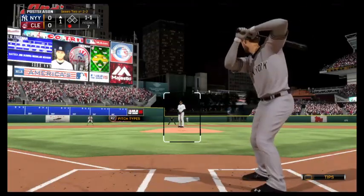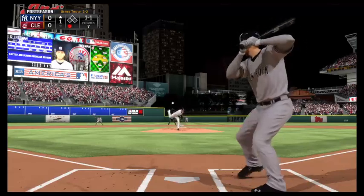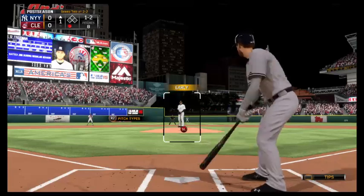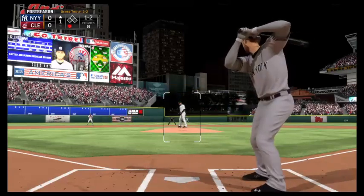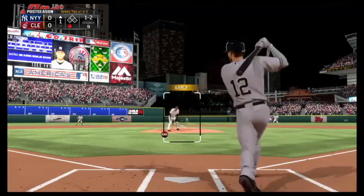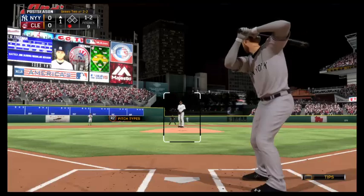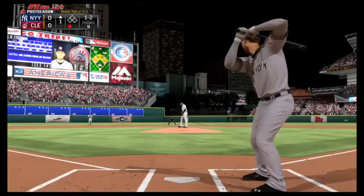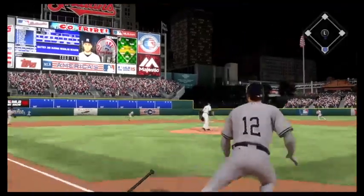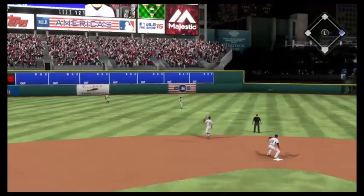Freddie Freeman will get his first shot at it here. This is hit on the ground, but foul. One out, nobody on. Now the 1-2. And this will be fouled away. Again, a 1-2. Now a swing and a hard hit ball to short. And a good effort on the dive that time, but this will get by him for a base hit.